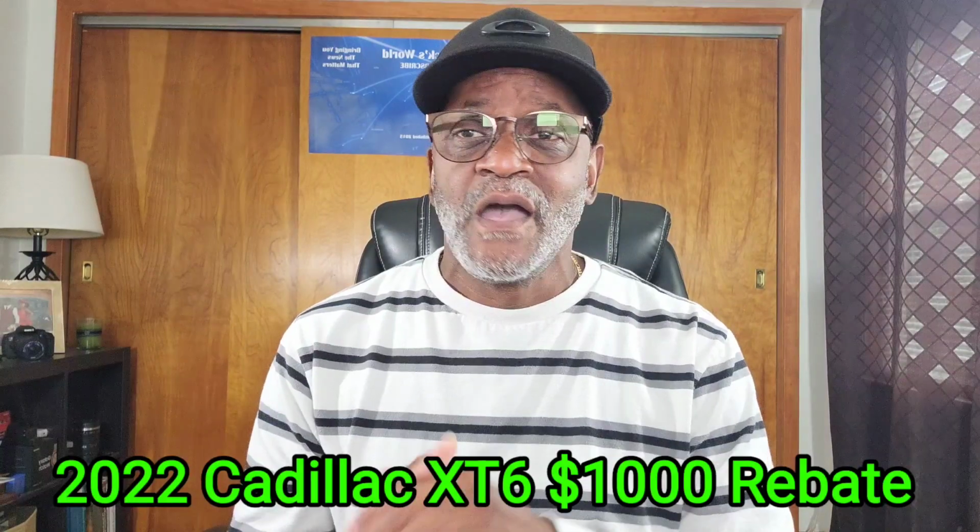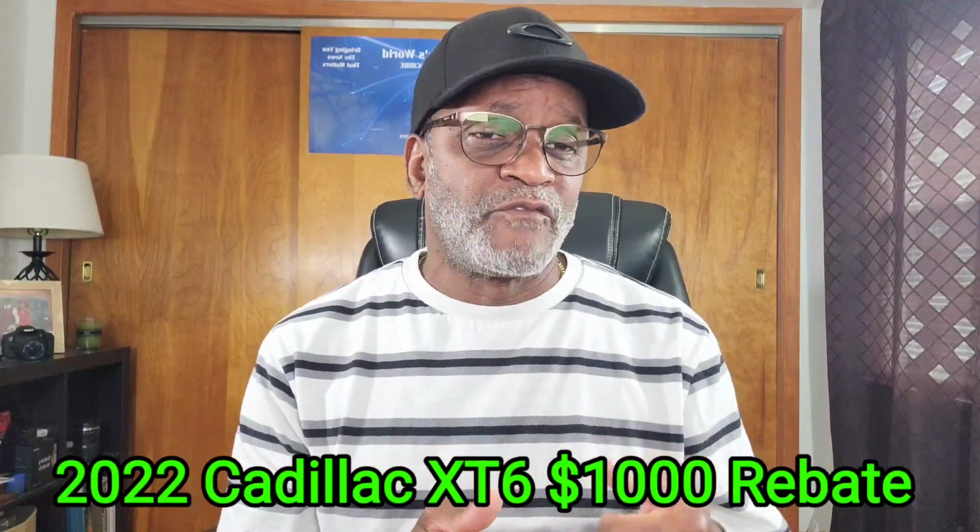Now, on the 2022, you're going to get $1,000 off of the Cadillac XT6. I'm not sure about the XT5, maybe $500 off on the 2023 model, right? $1,000 off on the 2022 model. So you can look for that when you go to your dealership, okay? So that's that.